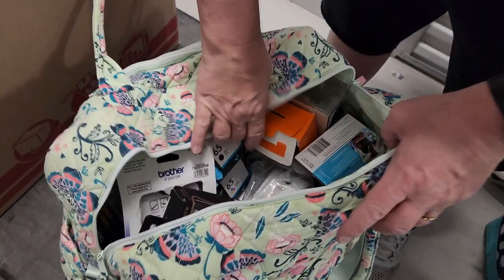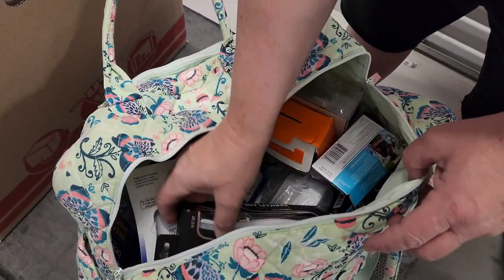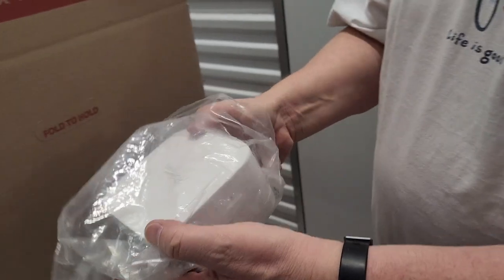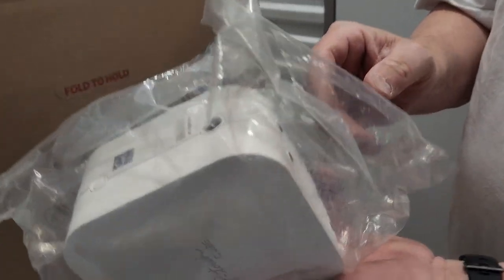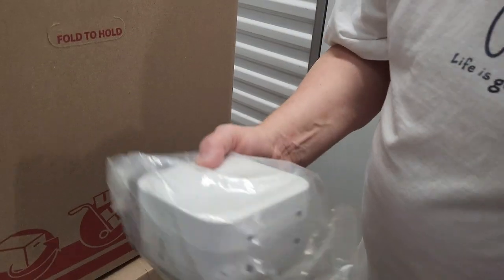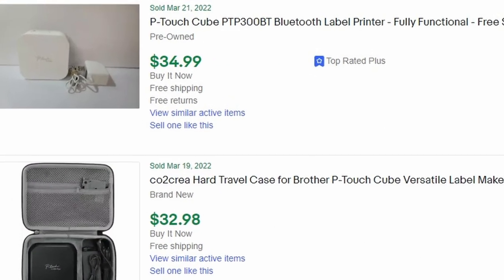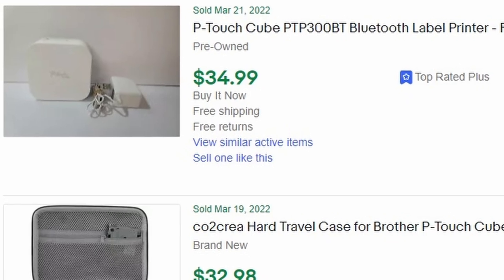Oh, what in the world? Ink? Are you serious? Can we sell ink? Brother stuff. What is a P-Touch cube? I don't know. What's it say on the front? P-Touch cube. That almost looks like something to take a payment.